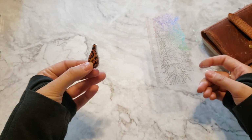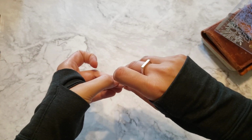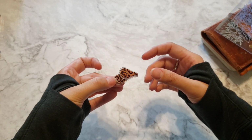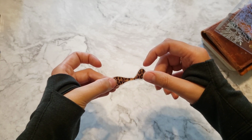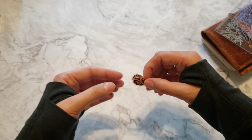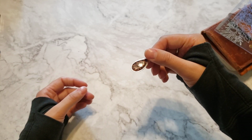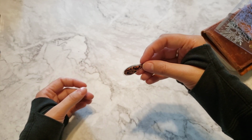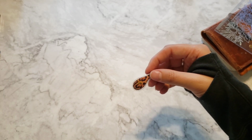These are actually really cool too. These are Ollie clips. They're magnetic. You use these instead of paper clips. Paper clips can leave lines or damage the really thin Stalogy paper, so something like this is a really cool alternative. I actually forgot all about these until just now, so that kind of worked out.